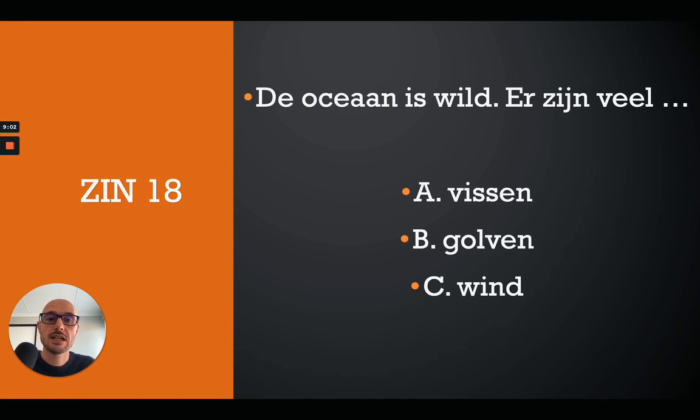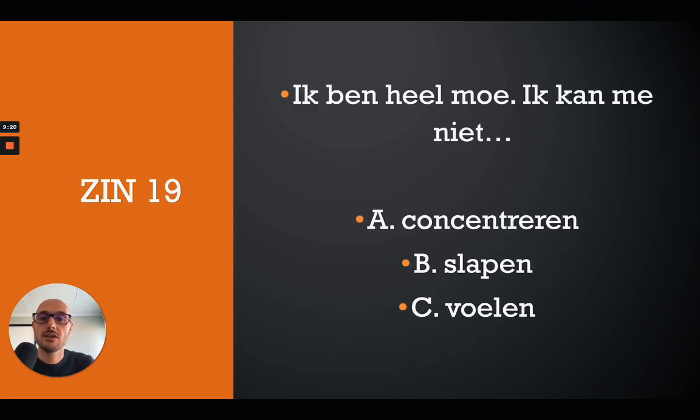De oceaan is wild. Er zijn veel A, vissen. B, golven. C, wind. A, vissen. B, golven. C, wind. En de correct answer, het correcte antwoord is B, golven. Golven or waves. Oké, okay, nummer 19.